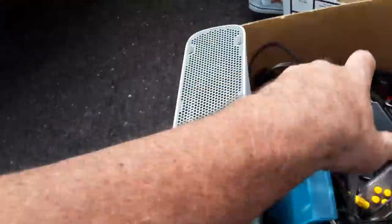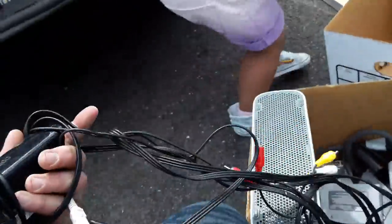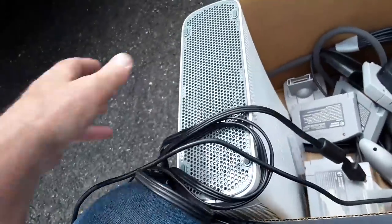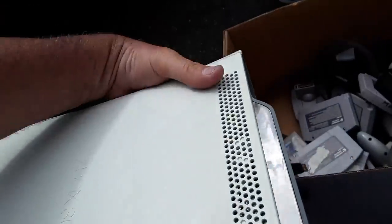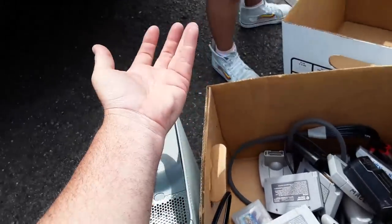You got loud cat. I took this Duck Hunt. This is probably an $8 game. I took a Kinect for the 360, there's some assorted cables. I took this Xbox 360. It probably works. I don't know. It looks nice and clean, but it doesn't have the power brick either.